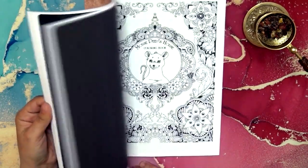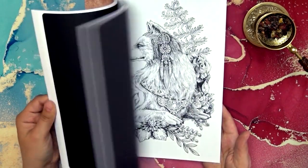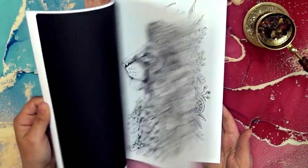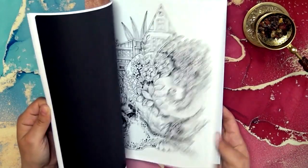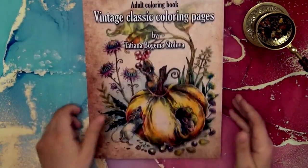Cool. And yeah, this is where the real pages start. A very interesting style. I'm still thinking of how I'm going to approach it. Hopefully soon I will come up with the idea. Oh my gosh, so cute. Awesome book.